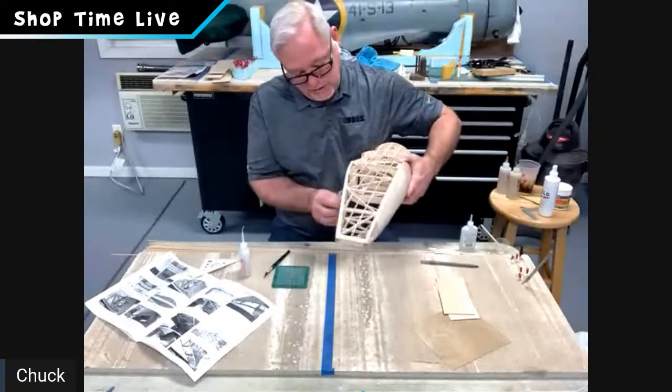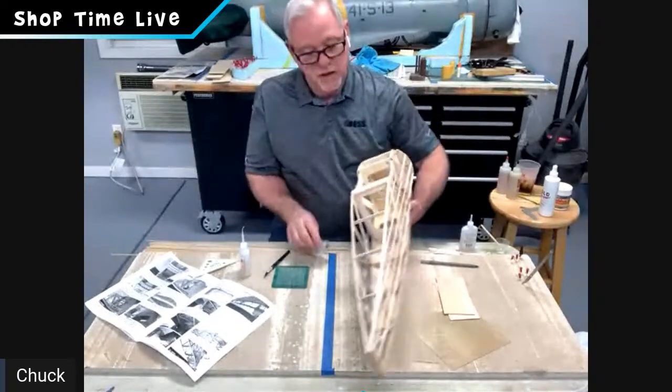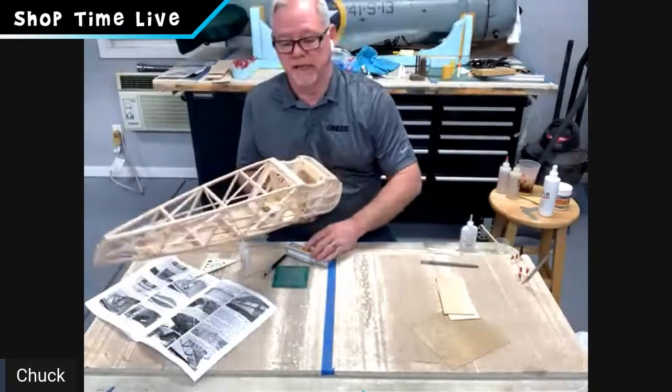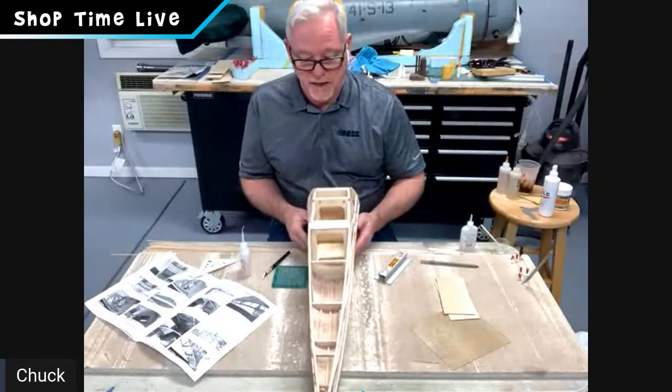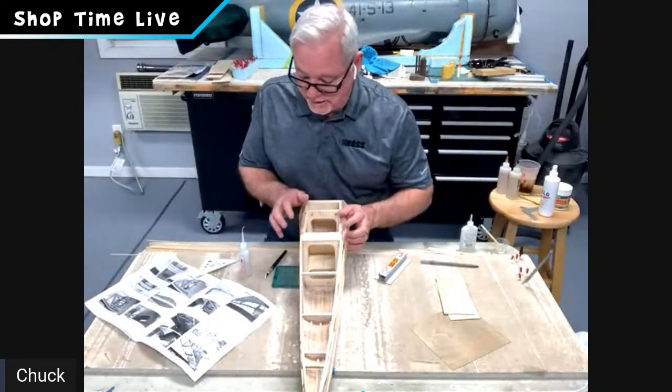Good. And something I like to do, guys, and I do this a lot, and maybe it's just me, but you saw how short I did on the sanding there. And what happens is now there's sawdust that's all laying down in here.